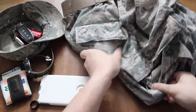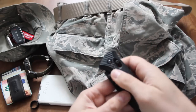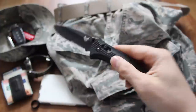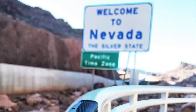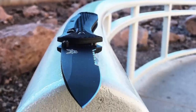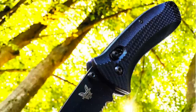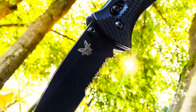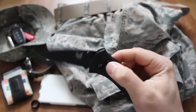Let's move some of these things out of the way. The right pocket, because I'm right-handed after all, is where I keep my pocket knives. And I really like the Benchmade Presidio Ultra, even more than most other Benchmades. And it just finds its way to my pocket all the time. It's very grippy, it feels good in the hand, and I like the serrations for whenever I have a working knife, I want it to have serrations.